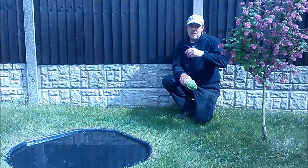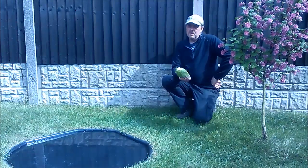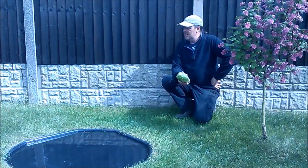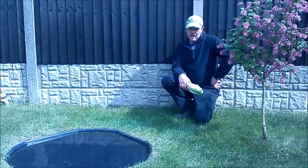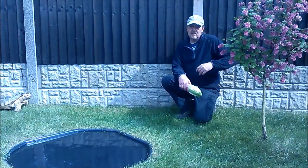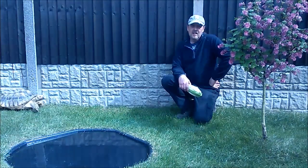So I thought I might pot some of my seedlings on just to buy me a bit more time, because it's going to get a bit hectic, you know, and I could start running out of space. But I can hold them off for a few weeks, and that's great.